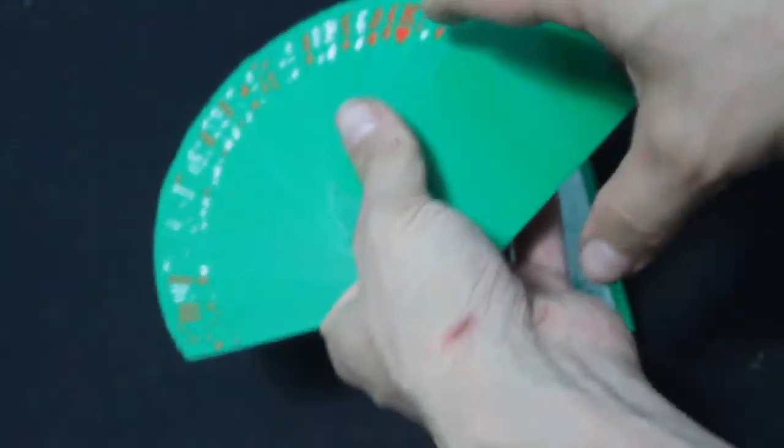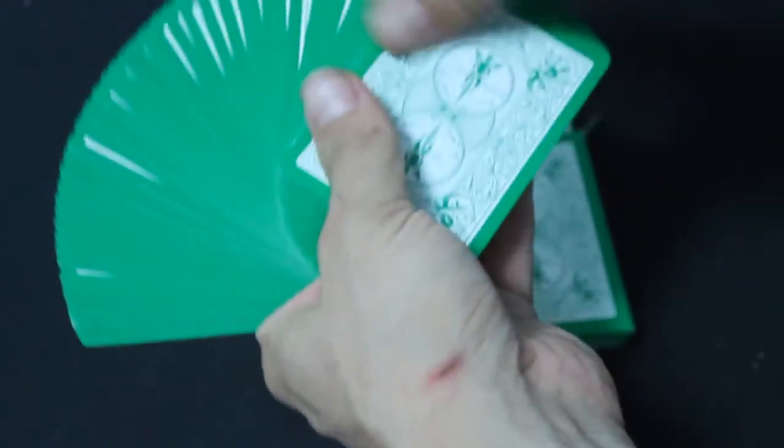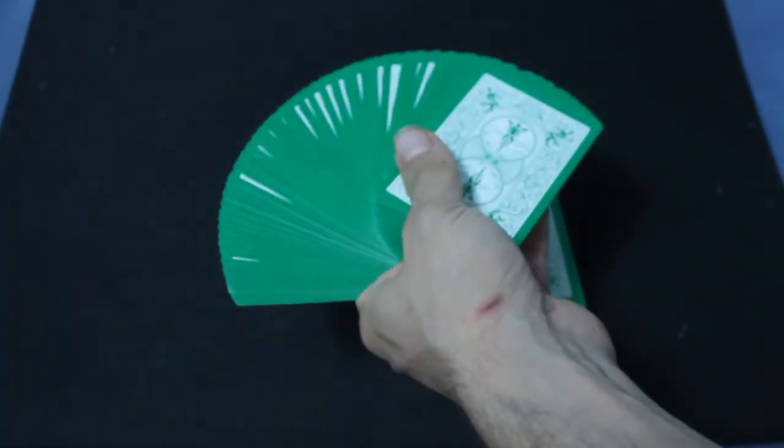But what you get is basically a fairly standard deck. In green, of course.